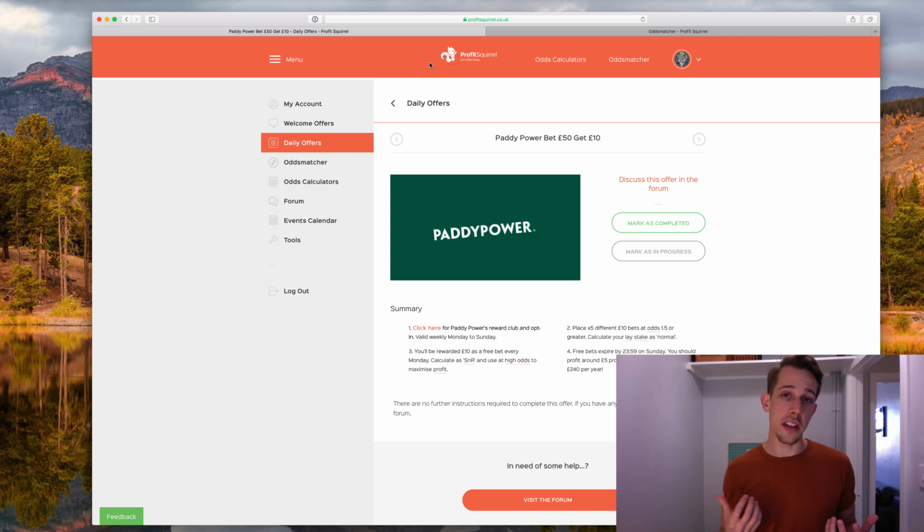So assuming that you keep about 70% of the £10 bet, then you're probably going to be making at least £5 to maybe £6 or £7 a week profit. It might sound like a small amount, but that does start to add up. And if you complete a few of these free bet clubs, you can easily be making sort of £100, £130 a week just from the free bet clubs.